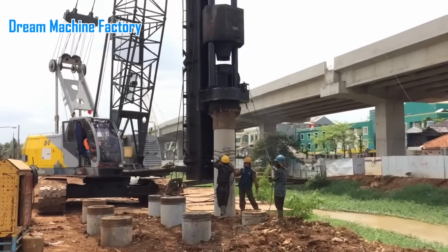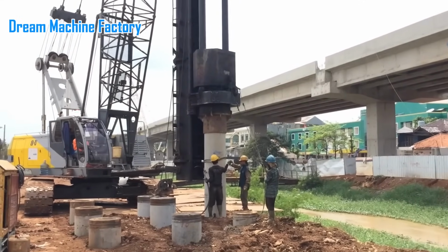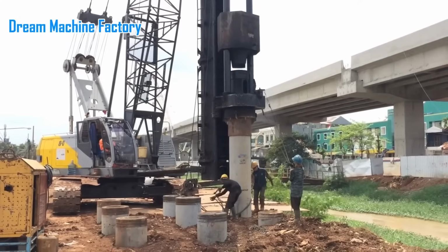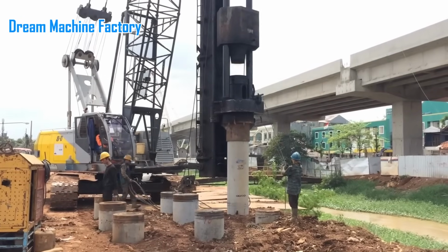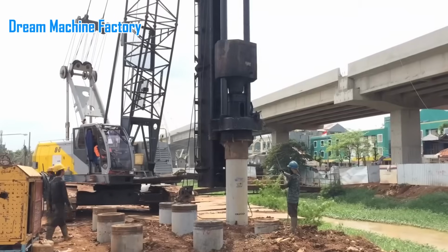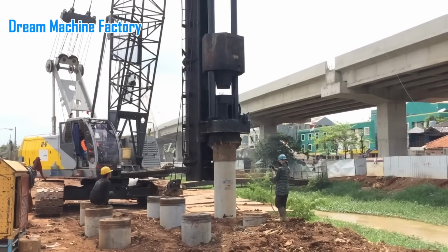Challenges in the piling process. The Kalimalang Bridge project faces various challenges related to the piling process. The river's proximity introduces challenges in terms of water table levels, requiring careful planning for foundation stability. In addition, the site's urban nature and surrounding infrastructure can complicate the installation process. Ensuring minimal disruption to the local community and traffic flow is an ongoing consideration.